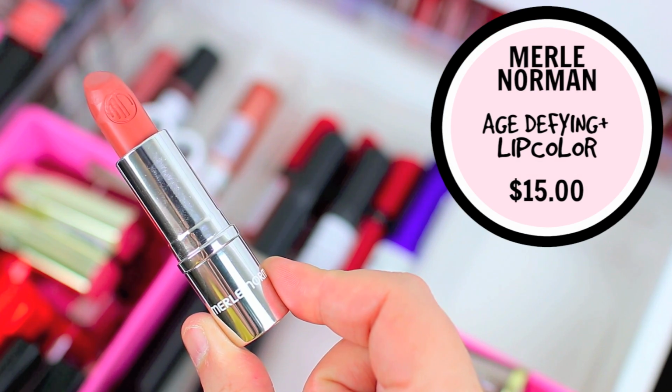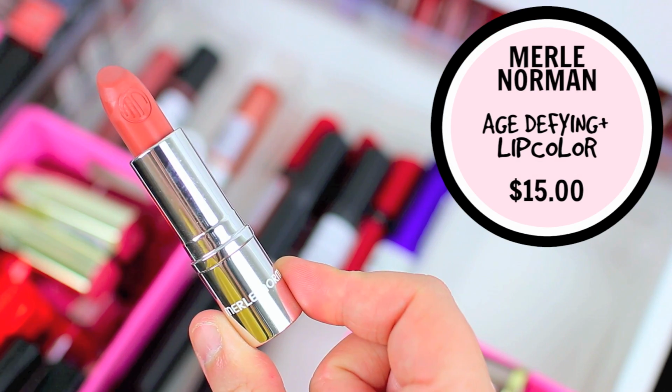This Merle Norman lipstick always makes it through my declutters, but it has to go this time because it has been so long since I've worn it.